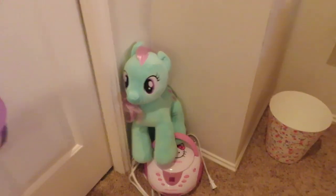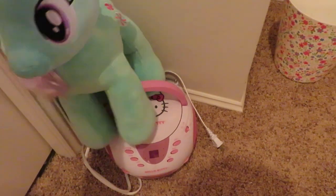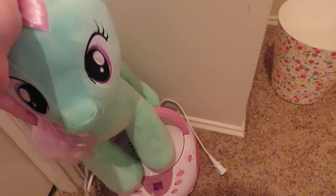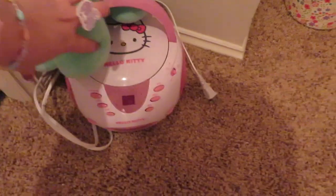So I actually have a bunch of these ponies. These are the Build-A-Bear ponies. And I don't have anywhere to put them. But I keep Minty out because she is definitely one of my favorites. Minty's always been one of my favorites, any gen. She's gorgeous. And then this is a little Hello Kitty CD player in case I actually want to listen to one of my ancient CDs.